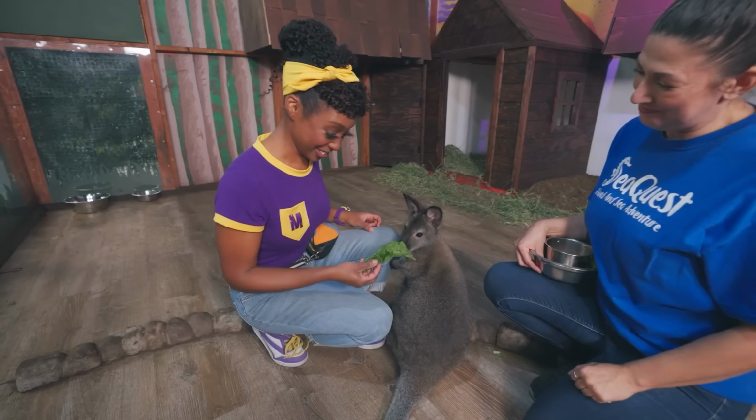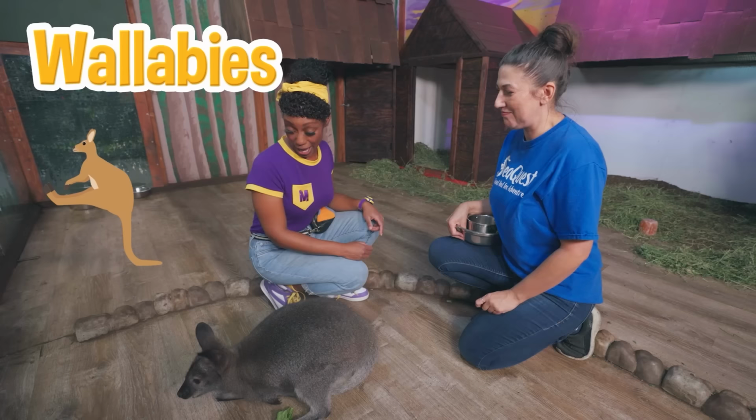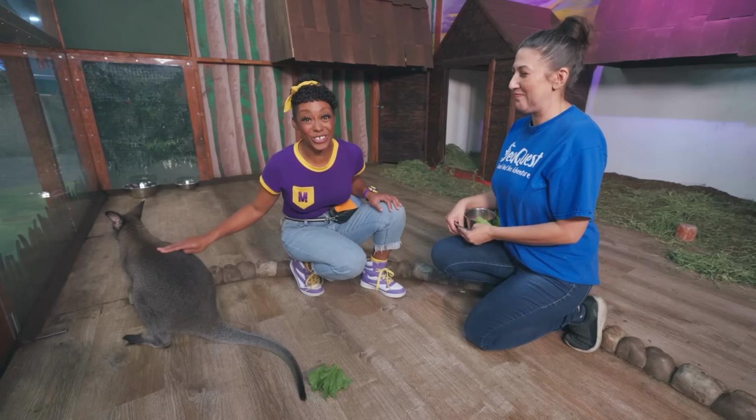Perfect. Did you know wallabies can balance on their tails? Wow. And how are wallabies different from kangaroos? It's mostly size. Kangaroos get about 6 feet, where these guys get to about 3.5-4 feet in height. Oh, so wallabies are much smaller. Can I pet Azalea? Yes, we're gonna do a two-finger touch down her back. Okay.